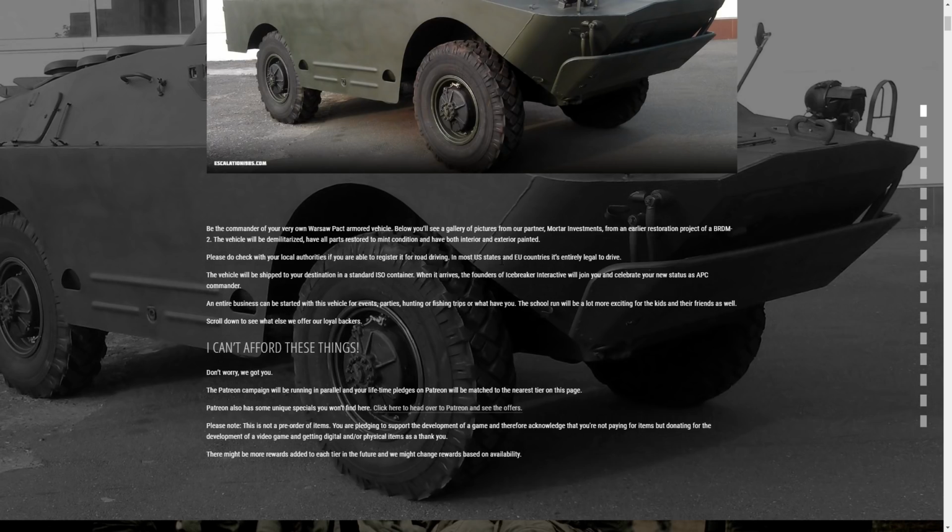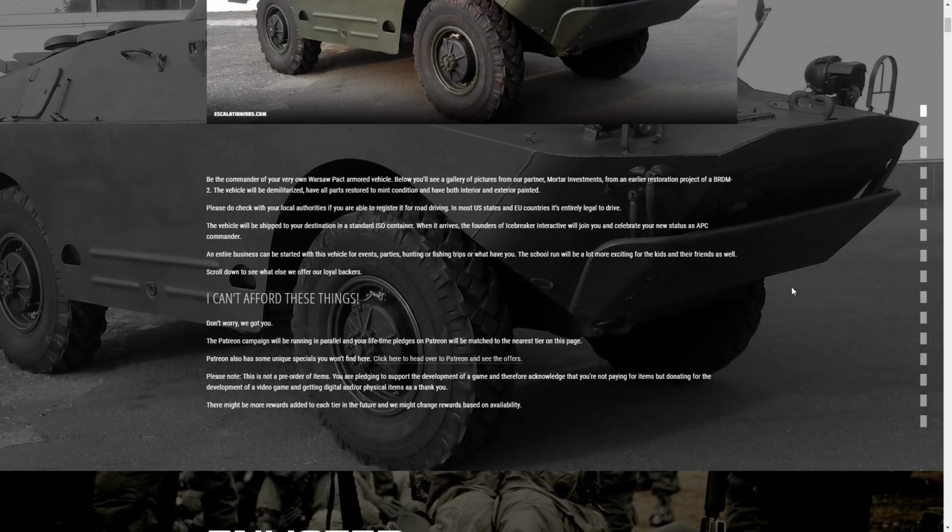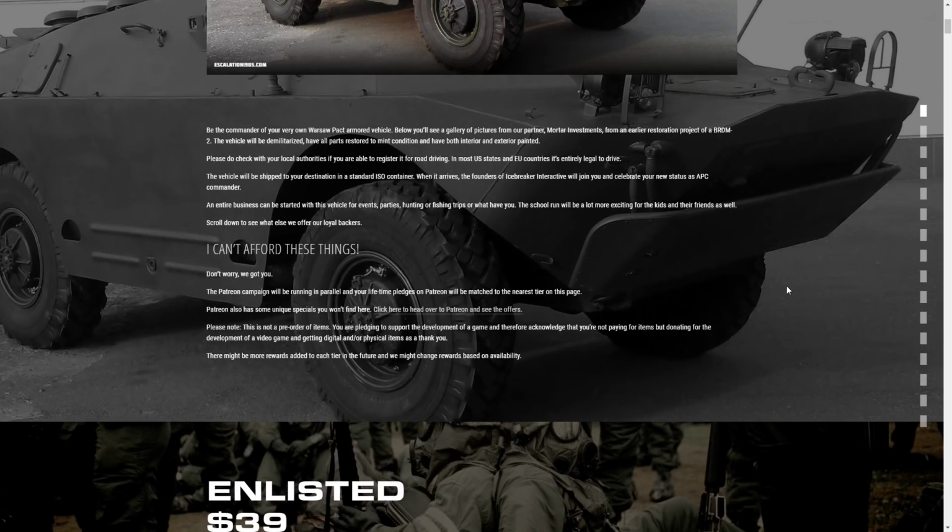In most US states and EU countries, it's entirely legal to drive. The vehicle will be shipped to your destination in an ISO container, and when it arrives, the founders of Icebreaker Interactive will join you and celebrate the new status of your APC as a commander. An entire business can be started with this vehicle for events, parties, hunting, fishing trips, or whatever you have. The school run will be a lot more exciting for the kids with their friends as well.